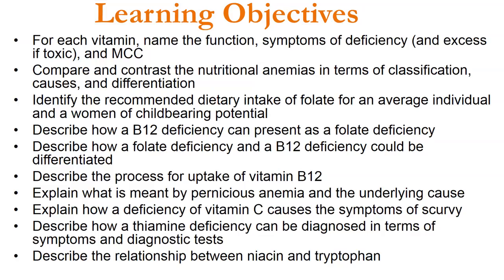As a general rule, I'm not going to read through all the learning objectives with you, but that very first statement holds true for all of the vitamins we're going to talk about. For each vitamin, you want to know what the function of the vitamin is. That's the very first thing, and we're going to tell you the function of all of the vitamins.